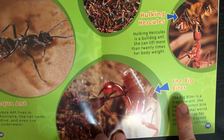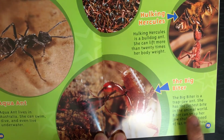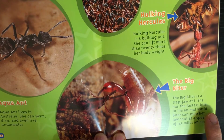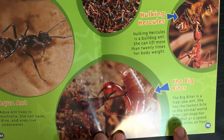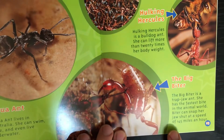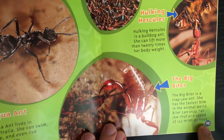Hulking Hercules. Hulking Hercules is a bulldog ant. She can lift more than 20 times her body weight. The Big Biter. The Big Biter is a trap-jaw ant. She has the fastest bite in the animal world. Biter can snap her jaw shut at a speed of 145 miles an hour.